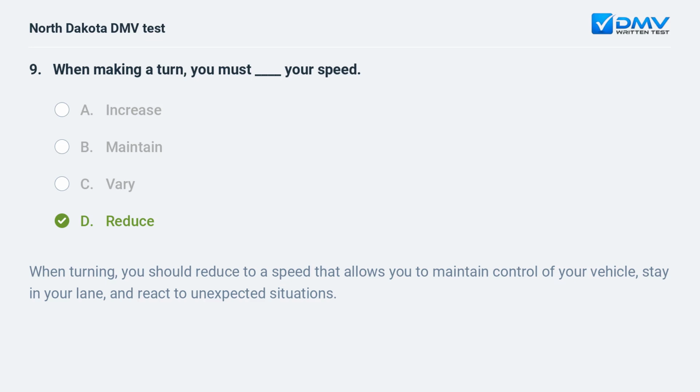When turning, you should reduce to a speed that allows you to maintain control of your vehicle, stay in your lane, and react to unexpected situations.